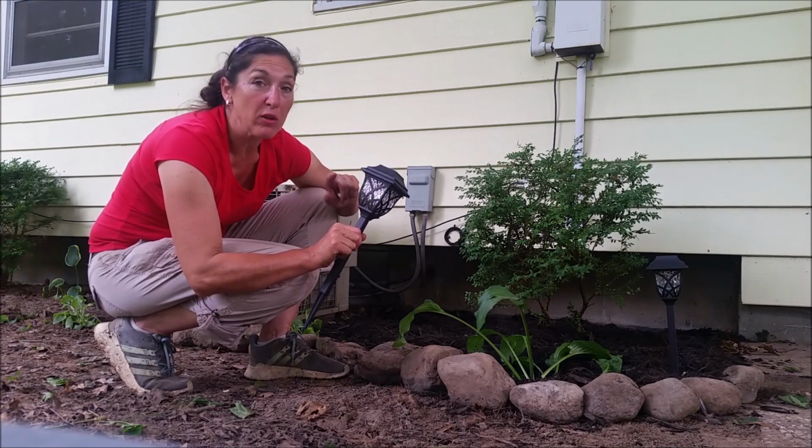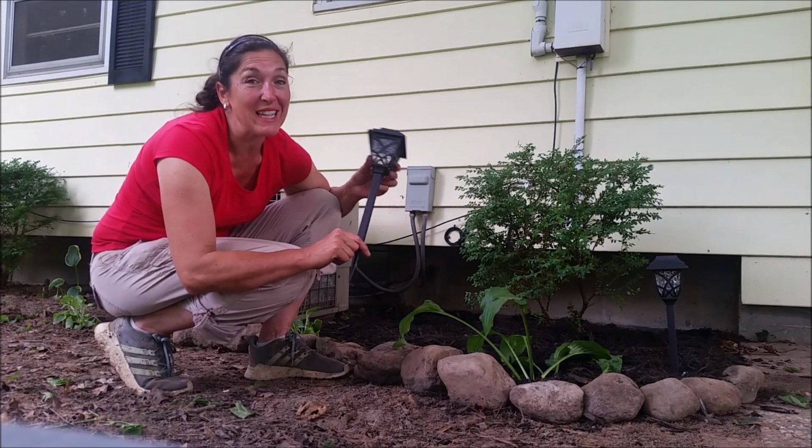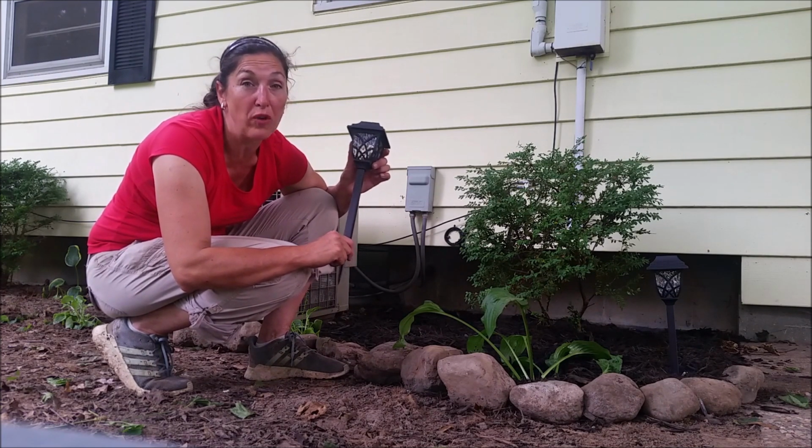These batteries are replaceable, and you can pick them up super cheap. So it's worth the money. These were about $3.99 a piece, and I bought 6 of them to just start this project and see where we'll need to go from there.